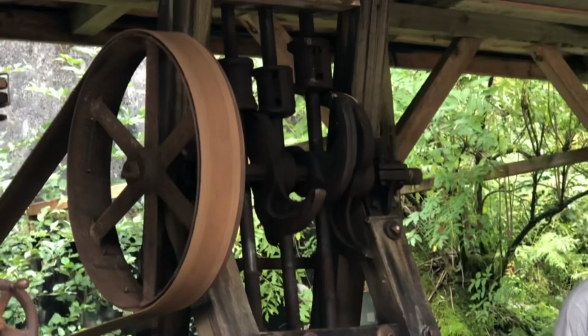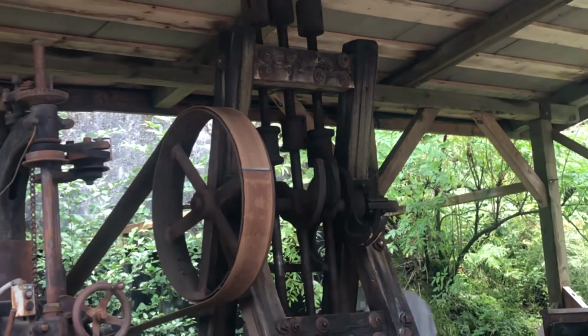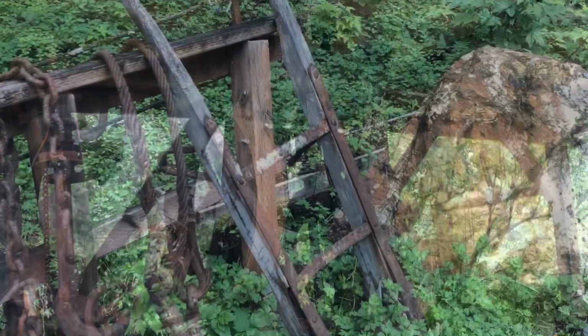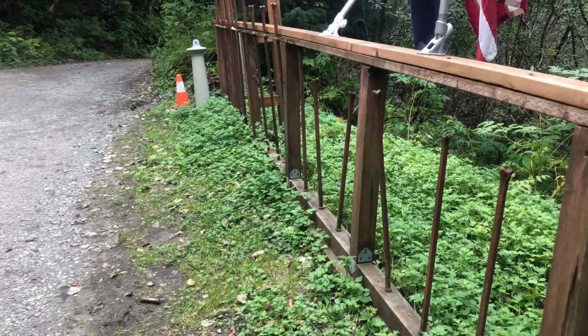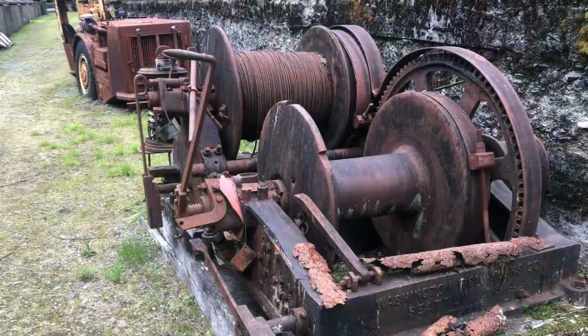Times as fast, and these were run 24 hours a day. You can imagine they'd be pretty loud, being metal on metal and metal on contact. They are in the process of making this fence out of drill bits. Very large hoist.